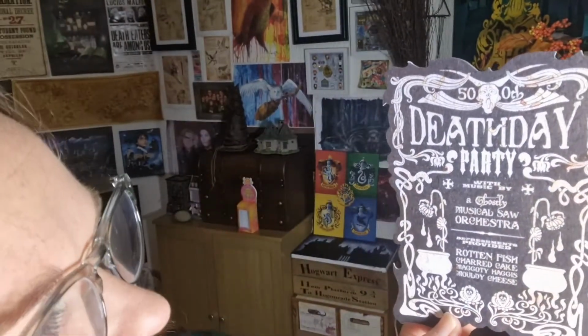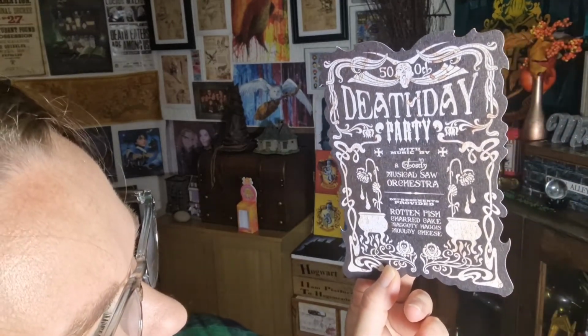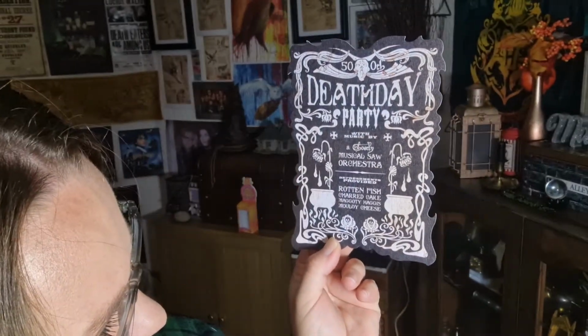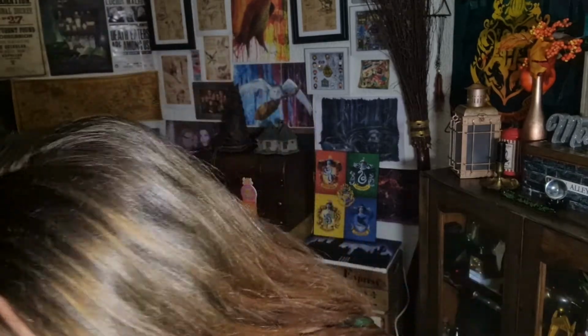500th Death Day Party with music by a ghostly musical saw orchestra. Refreshments provided: rotten fish, charred cake, maggoty haggis, mouldy cheese. Well, that sounds delicious. I'm coming. Death Day Party. That really, really excites me. As soon as I saw Death Day, I was like, oh my days, this is an invitation. I love that. Love, love, love it.